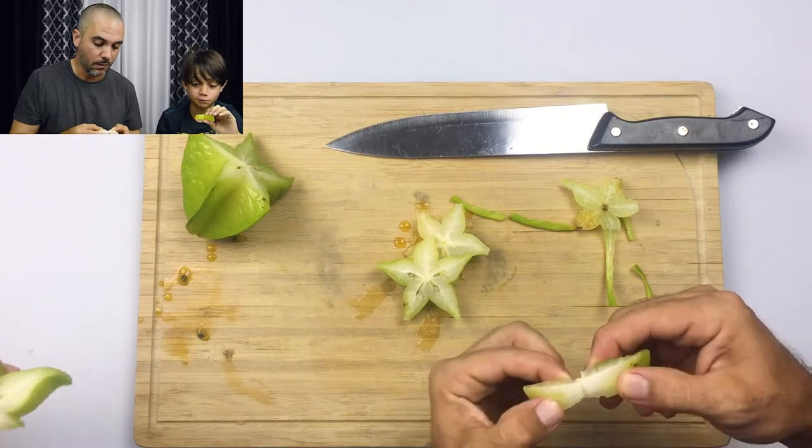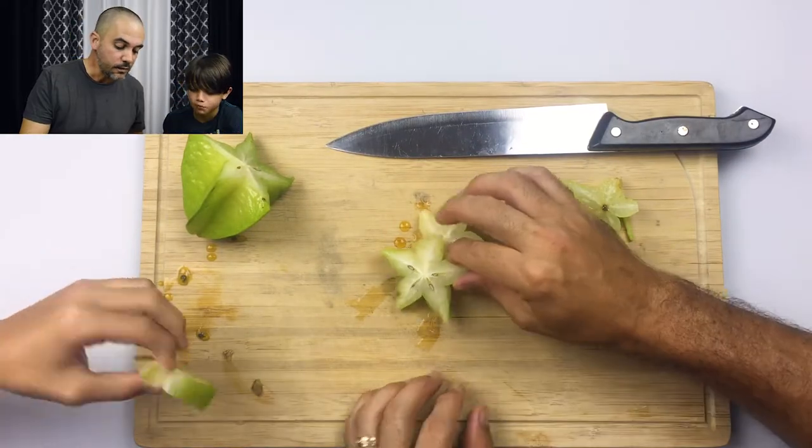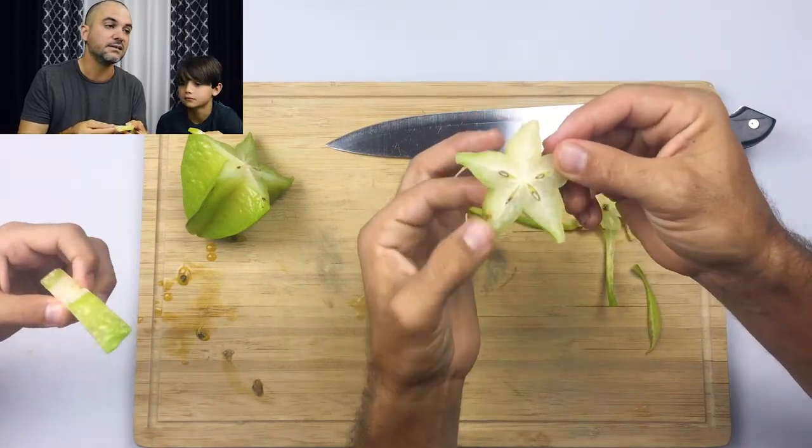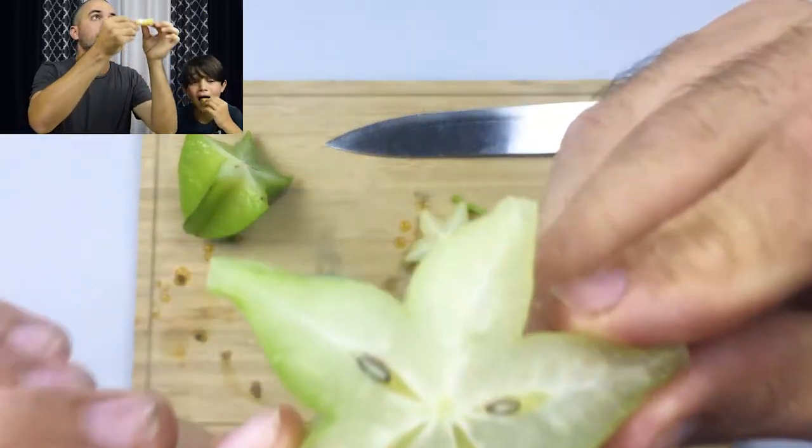Looks like an apple. Yeah, kind of the consistency of an apple. It's a little bit softer than an apple. Good though, isn't it? Mm-hmm. Yeah. I think it's cool to experience. Let's see what's going on with the inside. And eating a star.